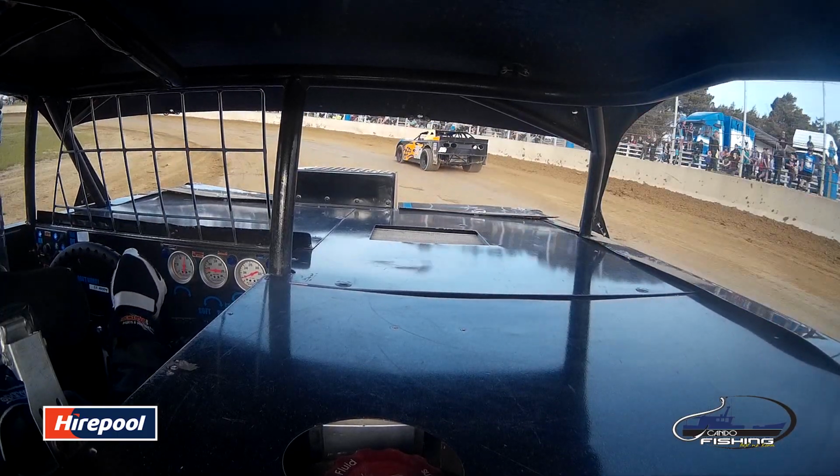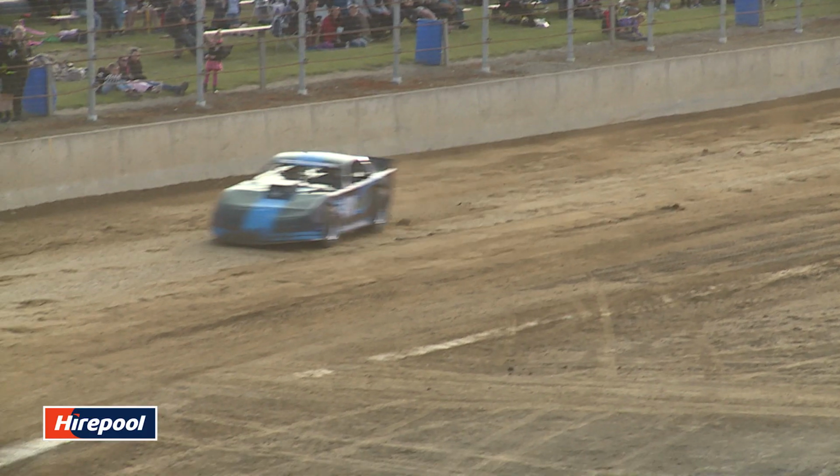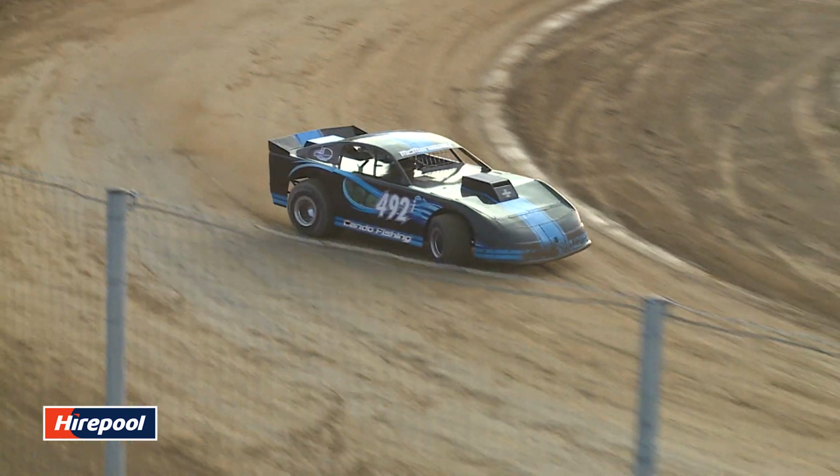So there we go, the 100% record here at Riverside Speedway this season. Campbell McManaway keeps it intact. He hasn't lost a race here this season, ladies and gentlemen.